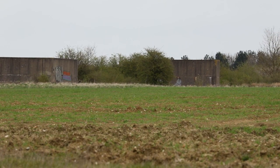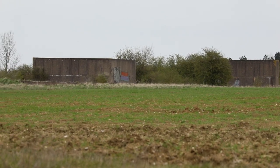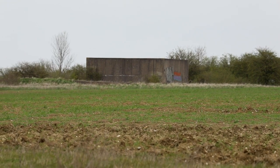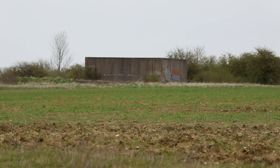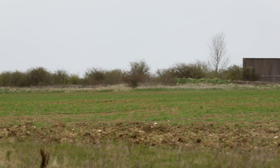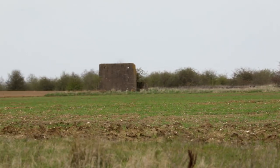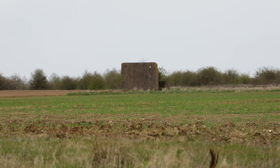So this is where we're walking up now. We're starting to get close to the bunkers. Can you see these concrete bunkers? Pretty well a good haven for wildlife, really. I think there are three of these bunkers around here, and various other small buildings as well. So hopefully we can find a bit of wildlife in there.